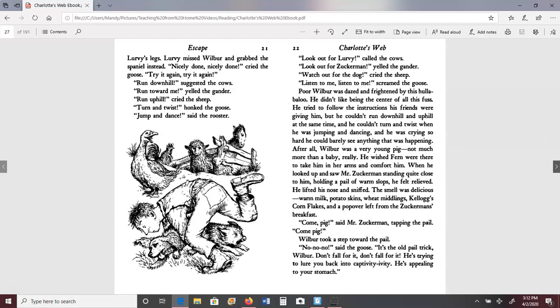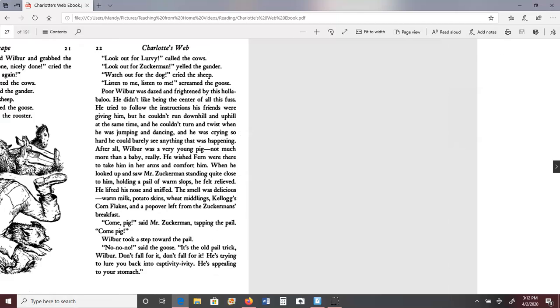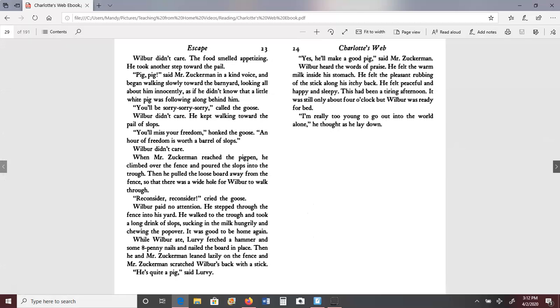"No, no, no," said the goose. "It's the old pail trick, Wilbur. Don't fall for it. Don't fall for it. He's trying to lure you back into captivity-ivity. He's appealing to your stomach." Wilbur didn't care. The food smelled appetizing. He took another step toward the pail.